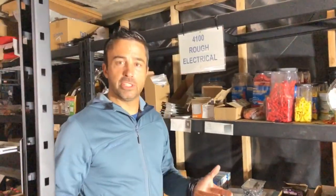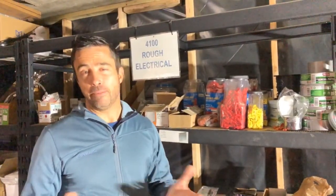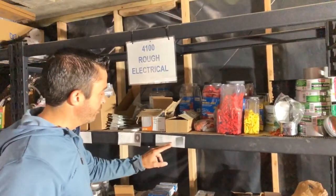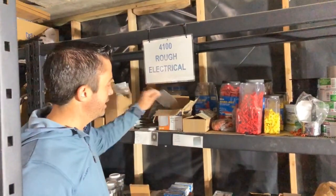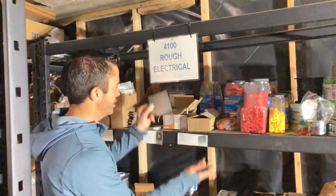Now this job's almost done, so we only have a few racks left. When this job was firing up and we had everything ready to roll, in the very beginning we had 2 entire floors, about $2 million worth of materials stocked in inventory. Every single piece of materials has an actual picture relating to that material and a SKU number on the rack relating to that piece of material. So you can see here that it matches exactly.